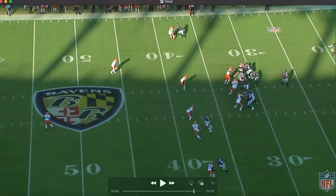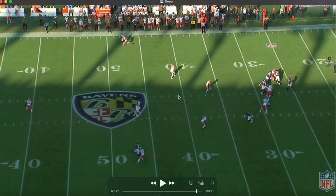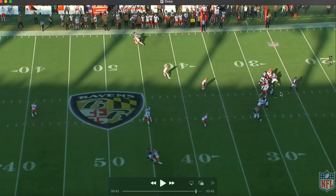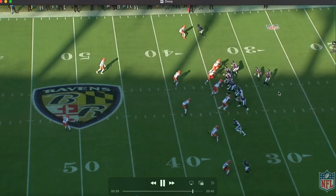But I think the primary issue here, you see Lamar take his drop back. As the ball comes out, it's just not really stepping into that throw. See right here, you see a little mini step. Watch when I do right there. But he doesn't really drive through that front foot to release the ball. And I think that was the primary problem with this one.